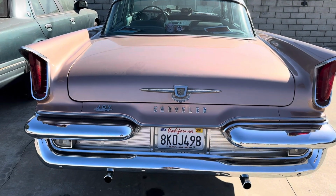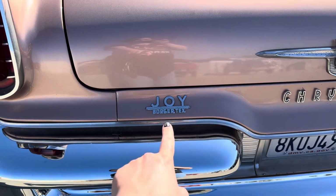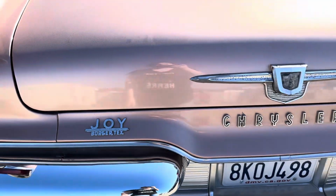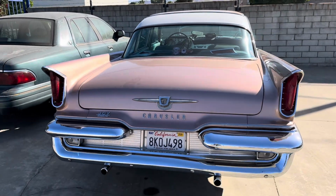So we were talking about one of those in one of my other videos about how dealerships would put their tag with their name. So that's pretty cool. Joy dealership in Texas. That's awesome. Air Force veteran car. Really, really neat.